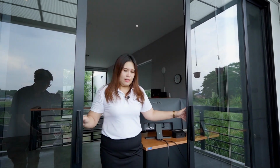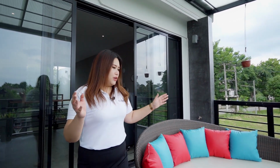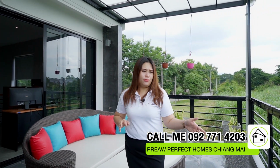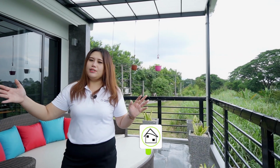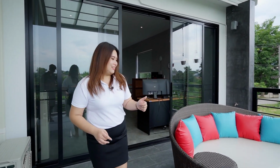And back this way. When you're outside here, this area is the big balcony. You can enjoy it and you can see the pool view. And that side is the master bedroom. You can come outside from the master bedroom in here. Can relax.